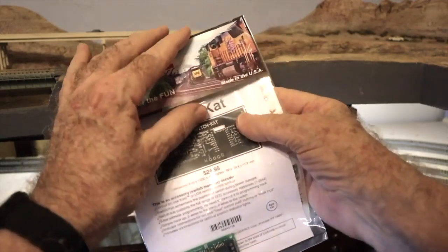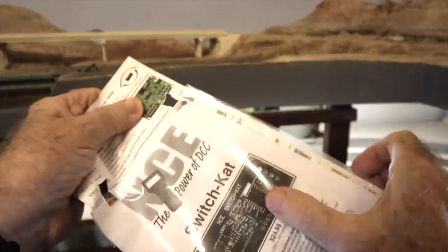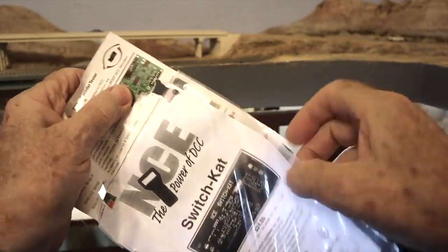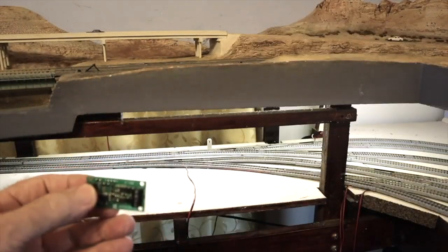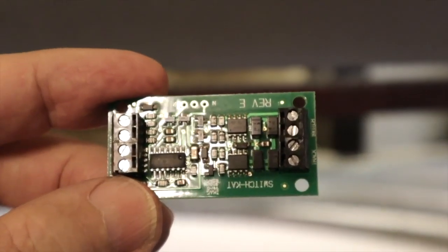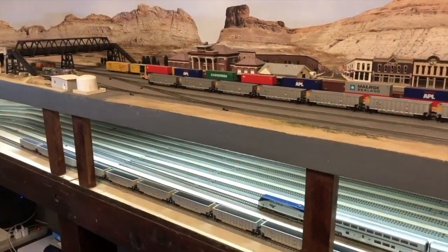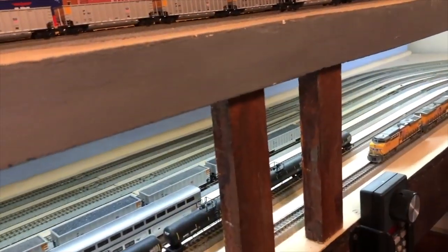Back on my layout, I began to install NCE switchcats in my staging yard during 2019. These switchcats allow me to throw my turnouts in staging remotely rather than manually. The switchcats will make operations in staging much easier when I get around to installing the rest of them. I showed you how the staging yard functions.